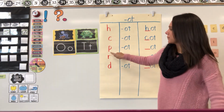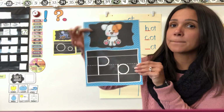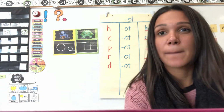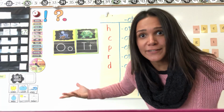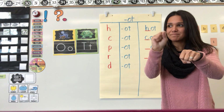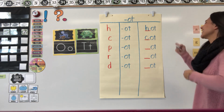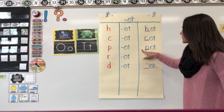What's my next consonant? Tell me, come on, you know this. Letter P. Echo me, P, puppy, p. P makes the p, p, p sound. Thanks for trying. Let's put P in front of our OT word family. Put your fists together. Come on, I said put your fists together. That's more like it. Echo me. P, p, p. Ot, ot, ot. P, ot, pot. Yeah, you're getting the hang of it. Help me spell my word. Echo me. P-O-T spells pot, pot, pot.